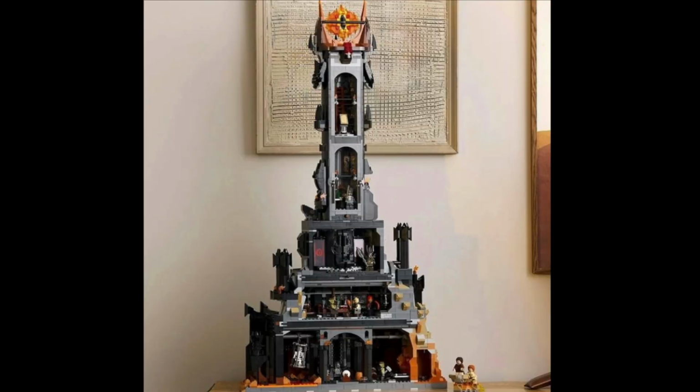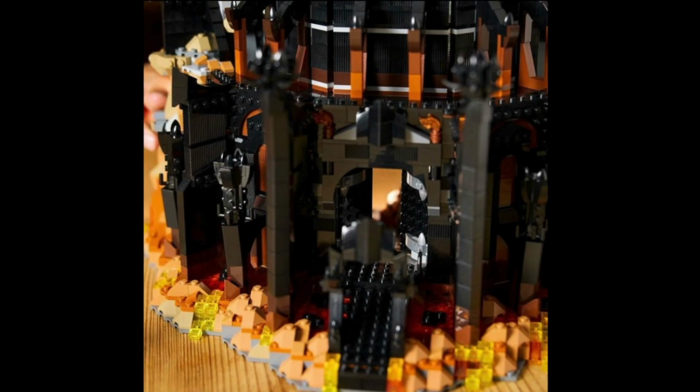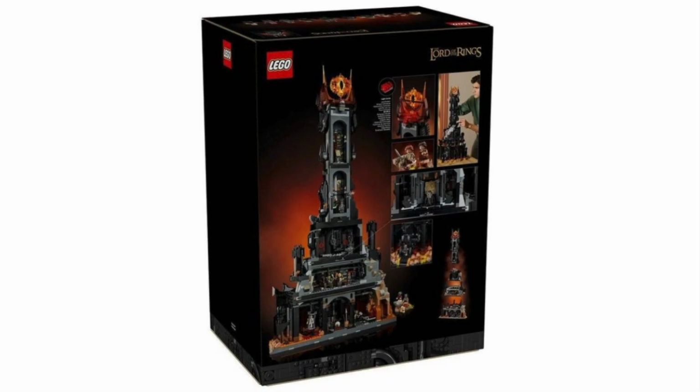I've done videos in the past, some of you may have seen, where I do want them to preferably reintroduce the theme, give us some smaller sets, some cheaper sets, battle packs would be fantastic, but I am really pleased with this 18 plus, Icons line, UCS style of sets that they are doing. Fingers crossed for the likes of Minas Tirith, because they are just absolutely beautiful.